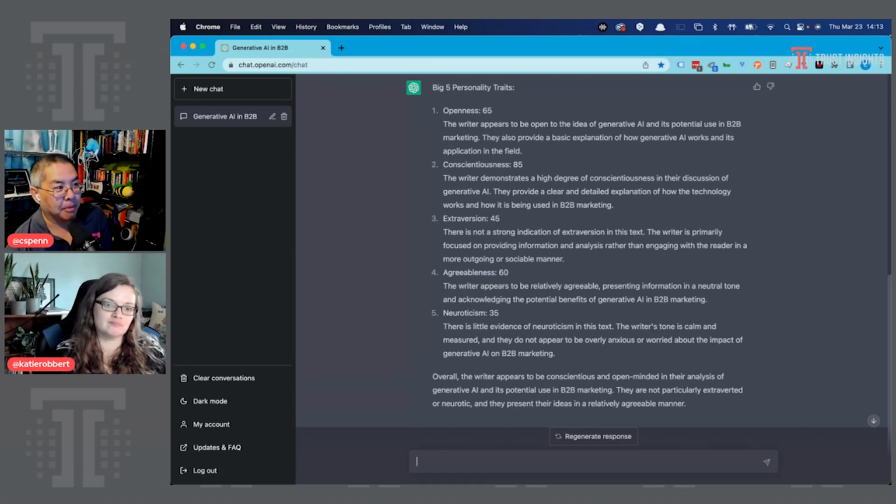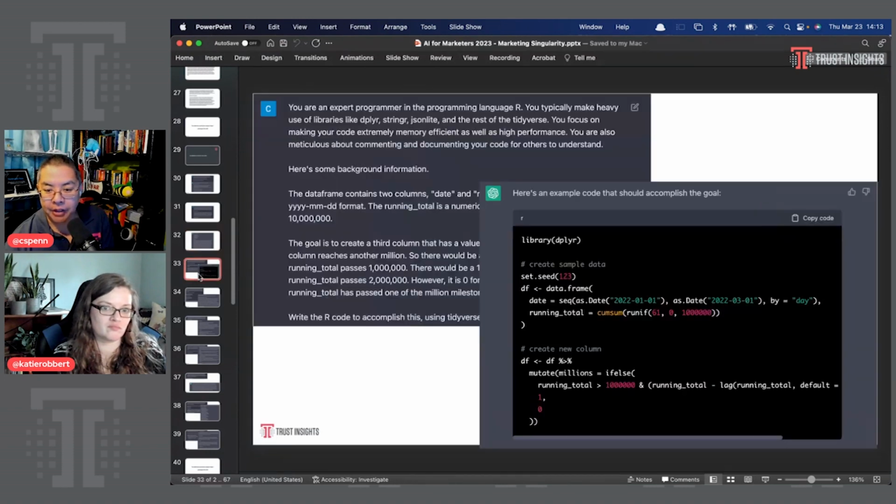I'm firmly in the camp of you make do with the resources you have, but that is a capability of the system. Other use cases, one of my favorites, writing code. So this one, I gave it some plain language instructions. Here's the code I want you to write. Go ahead and write the code for me.